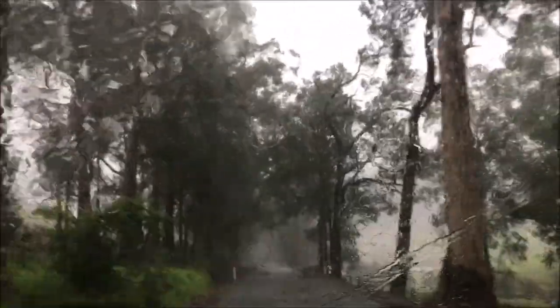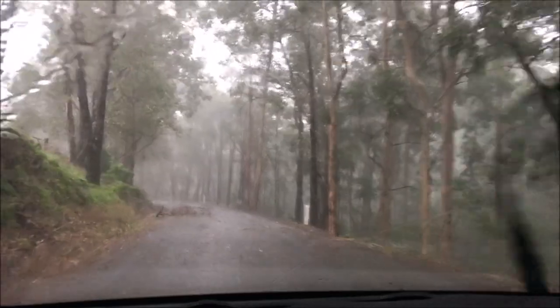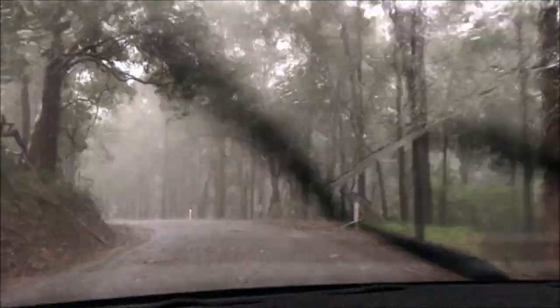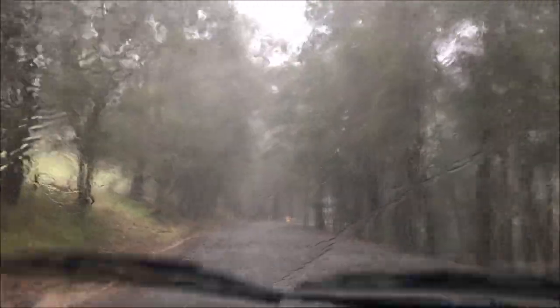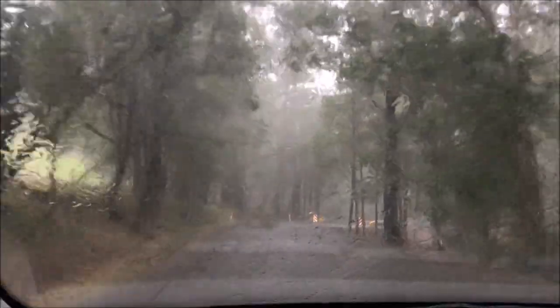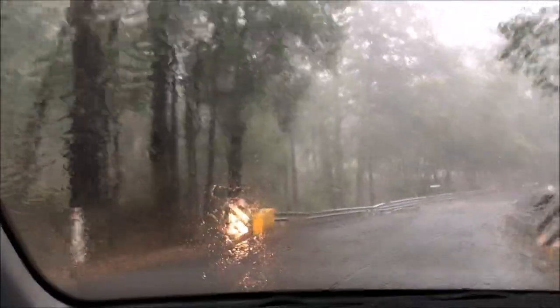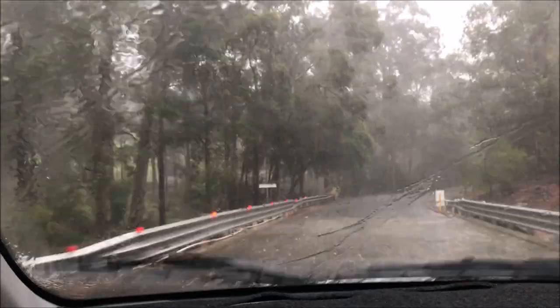Now we have to head back the way we came and hope that the other side has been cleared. The lovely lady that owns the chalets, she actually drove to find us and she told us that the other side, they've tried to clear it so we might be able to get through, but if we can't get through then we're welcome to stay the night for free. So that's so lovely of her.